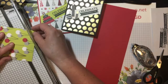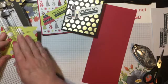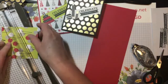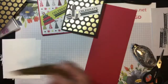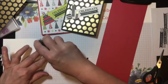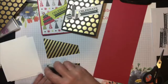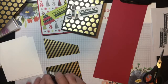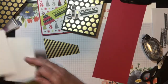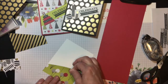I've got my 4x4 square of designer series paper, and I've got my 2 opposite corners at the 1-inch mark on each side. I'm going to adhere these to the Whisper White. And you know the size of that, don't you? The standard 5 1/4 inches by 4. Okay, match up my bottom.